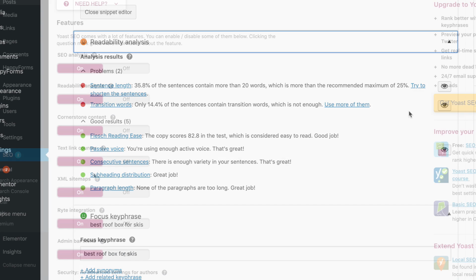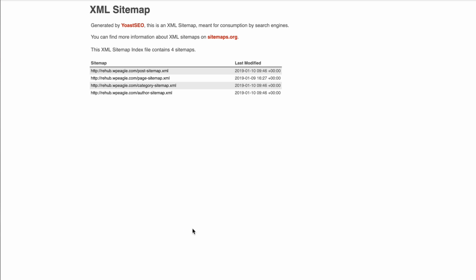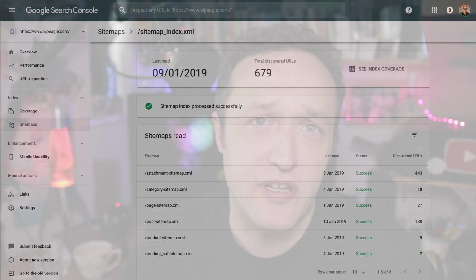It also generates a XML sitemap, which you can then submit to Google. Tell Google all about the posts and pages you've got on your site, how often you update them, all kinds of stuff really. And that can really help your SEO and help you get indexed by Google and, hopefully come up in the search results.